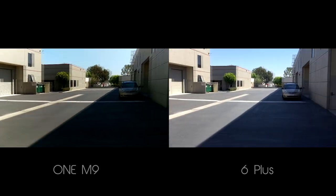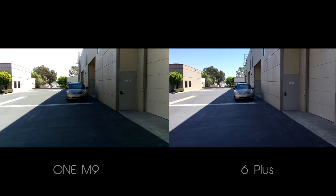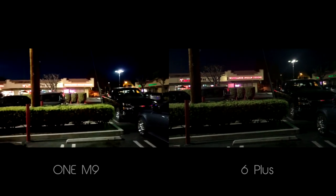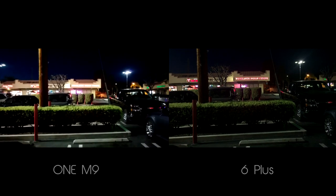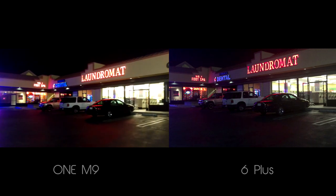I will give a point to the M9, however, for having a much louder and clear audio when recording. For low light video performance, the 6 Plus takes a point once again. The M9 really suffers in overall low light performance, and that doesn't seem to have changed from the last year's model. There's a lot of white noise and the image is just too dark depending on the light source, and you really just don't want to use the M9 in low light situations at all.